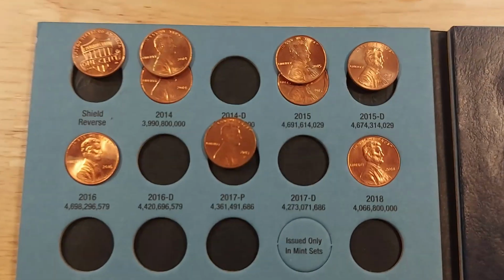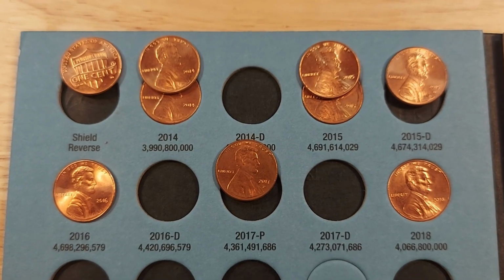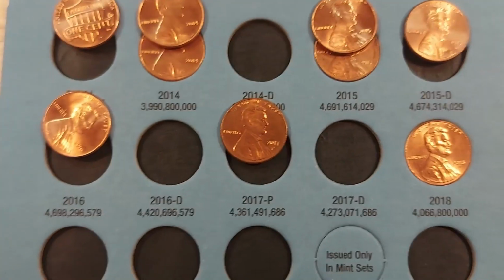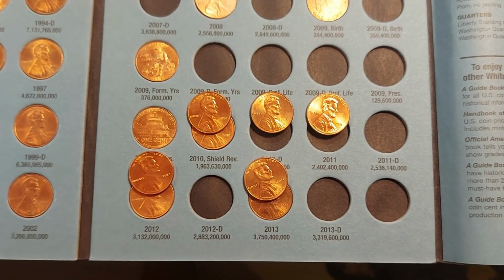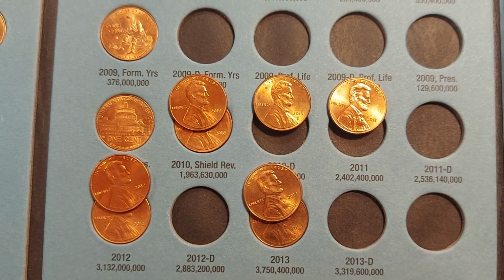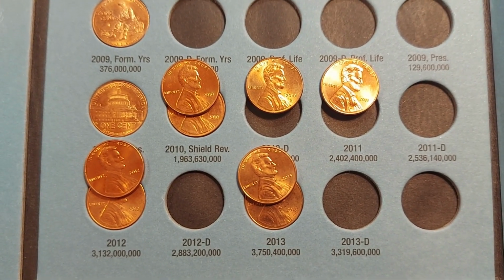So for my 1914 on, I'm going to fill a hole with a nice example of the shield reverse. I'm going to upgrade my 2014, and the 2015. I'm going to fill a hole with the 2015D, fill a hole with the 2016P, the 2017P as well. Continuing on with the 2010s, I'm upgrading my 2010P, I fill a hole with a 2010D, fill a hole with a 2011P, and I'm upgrading my 2012 and my 2013 Philadelphia.